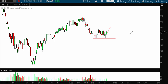I don't think we're going to storm up. I think we're going to go up to maybe test this high, but I'm going to leave that line in place for you to compare next week as we forecast the market here. And this is really the lesson that I give each and every week, to show people how reliable the charts are.